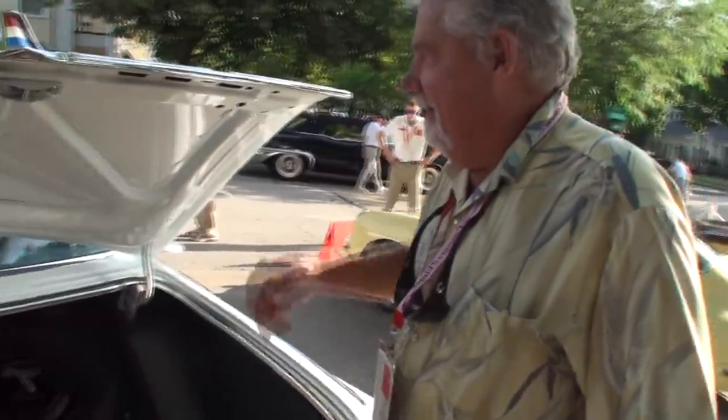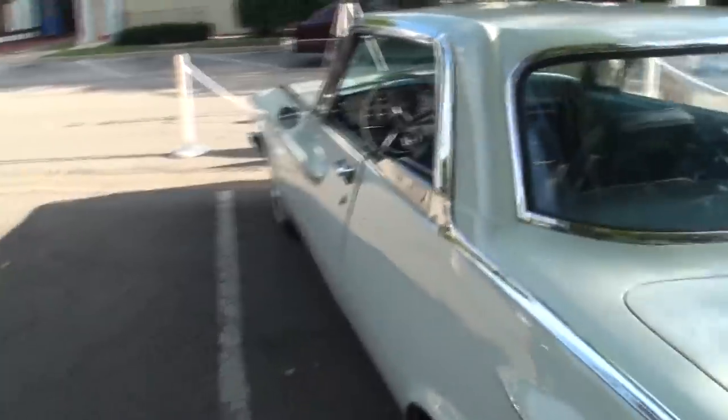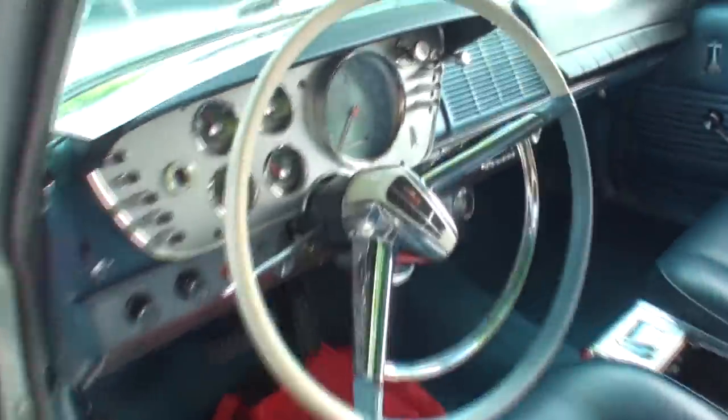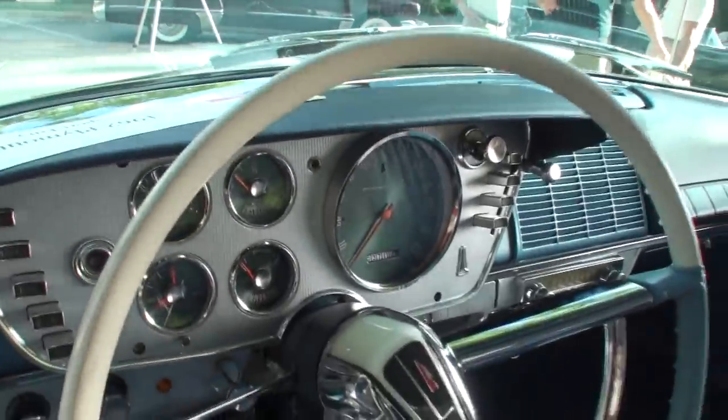Yeah, right. Let's close that trunk. You got the keys? Yes, I do. Good. All right, we'll take a look at the interior. May I take a look? Yes, you can. Thanks. Heater cord took a dump. All right, let me do that. That's all right. I'll do that for a second. Sure. But you can sit in it, do whatever you want.